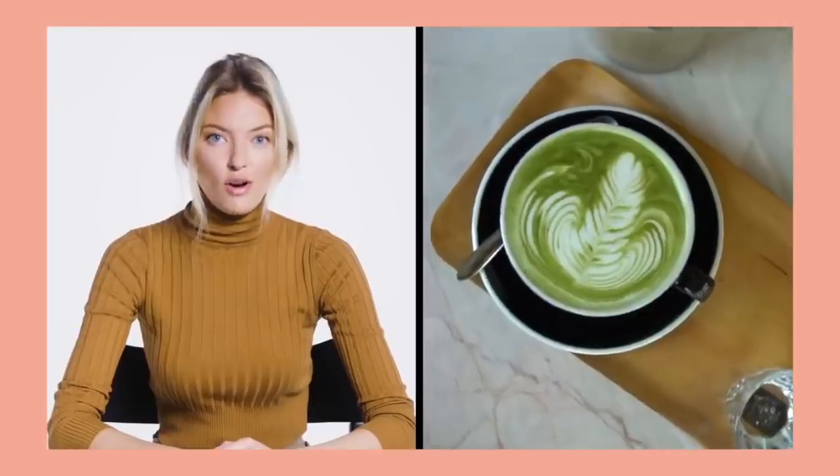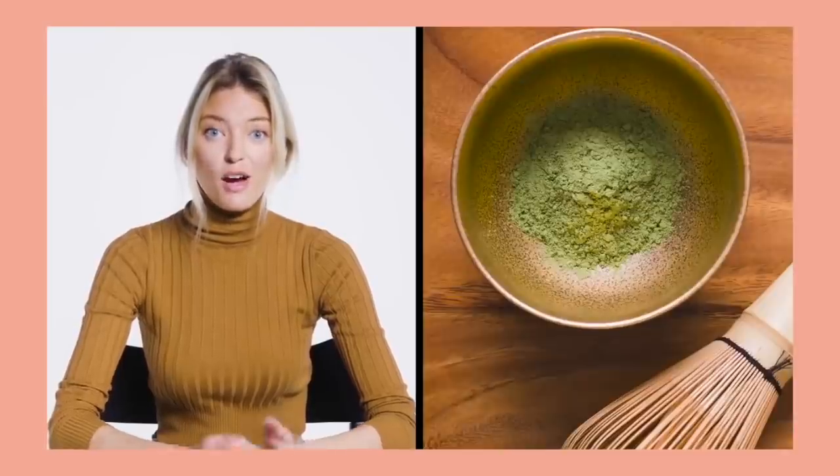So let's get started. So I'll make a matcha almond latte, which is matcha mixed with almond milk. Okay, matcha almond latte. We got it covered.